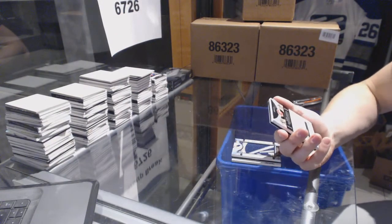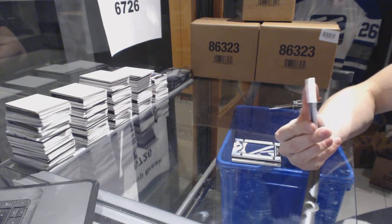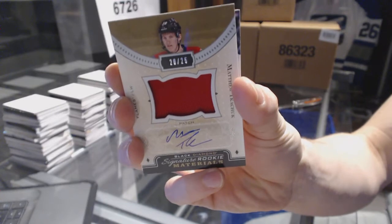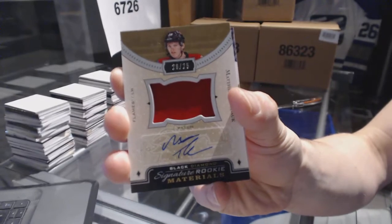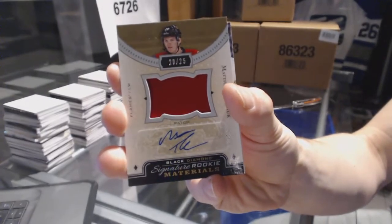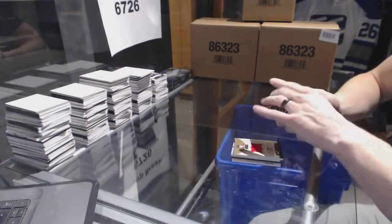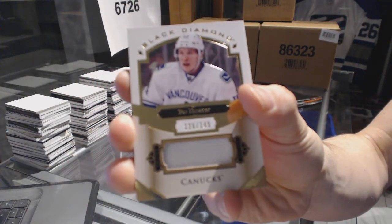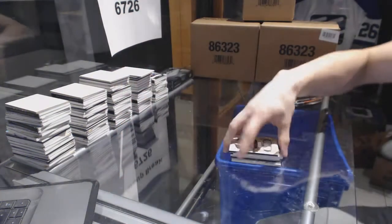We've got a signature rookie materials patch and autograph number 20 of 25 for the Calgary Flames, Matthew Tkachuk. Nice. Signature rookie materials patch and auto to 25, Matthew Tkachuk. And a base jersey number to 149 for the Vancouver Canucks, Bo Horvat. And on to box five.